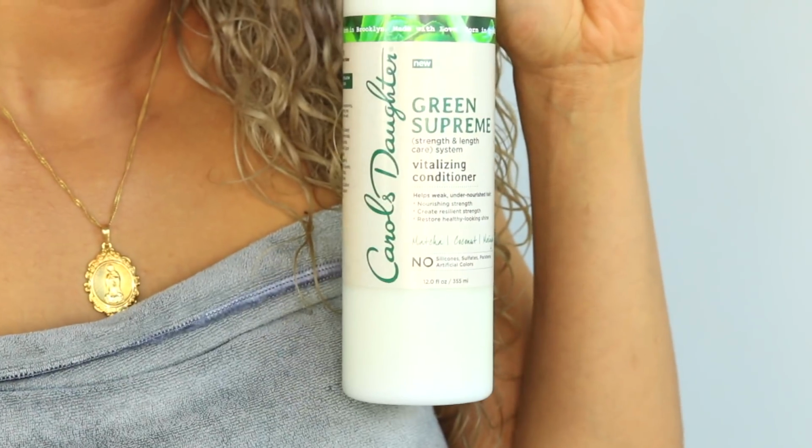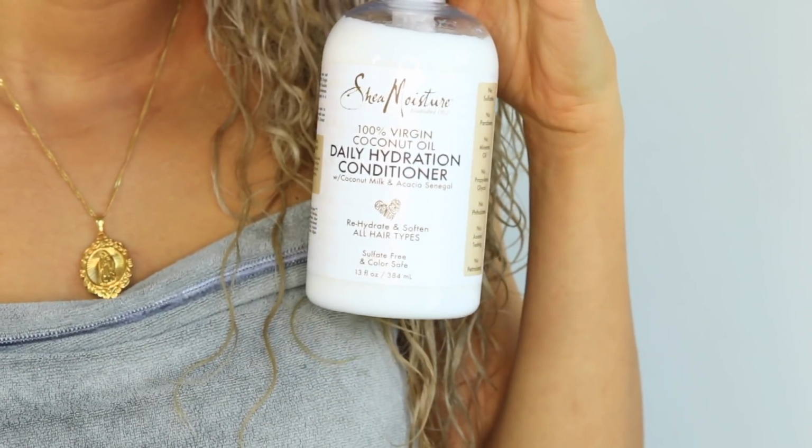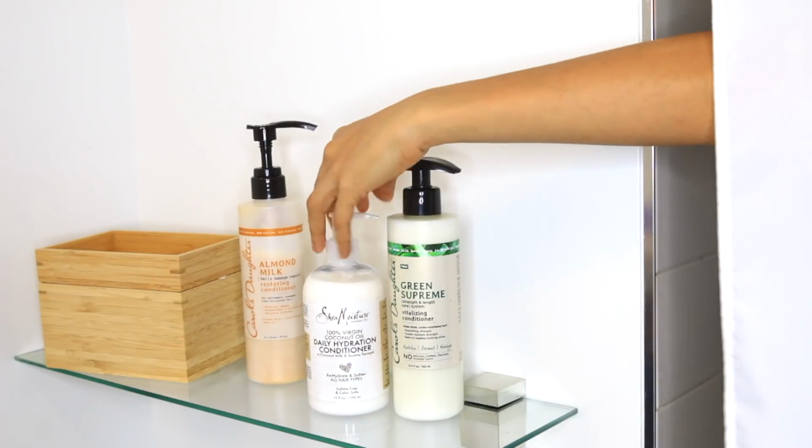So this might be gross to some of you guys, but I don't really use shampoos. I know a lot of people are no stranger to co-washing, but for me, because the bleach will dry out your hair a bit, and I know there are some really good shampoos out there, but to be honest, for the most part, I just condition my hair.